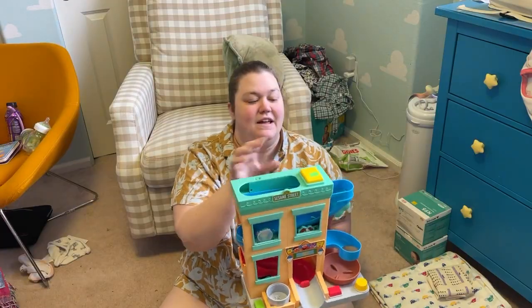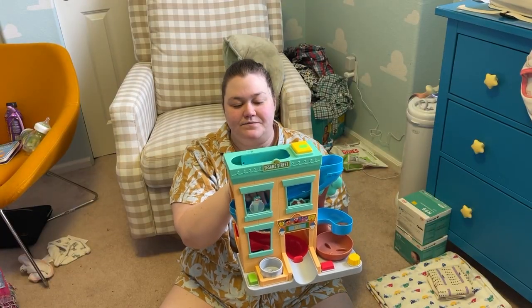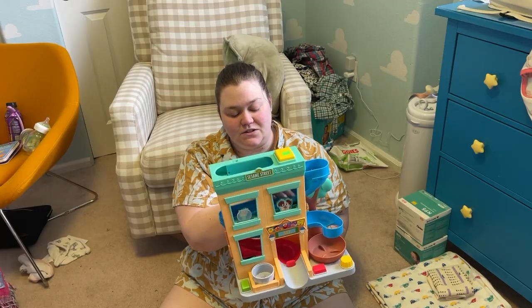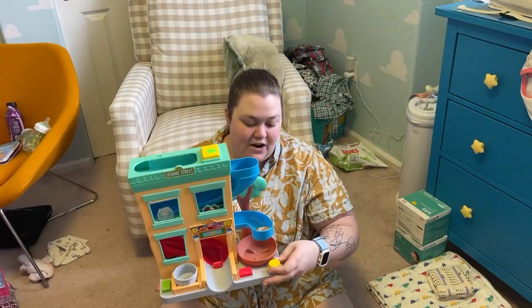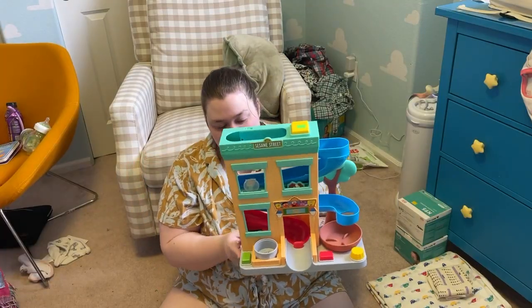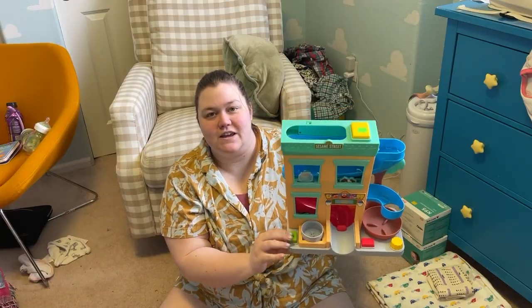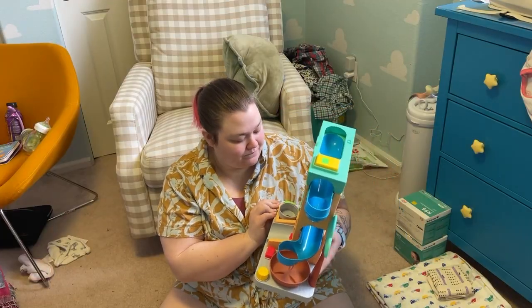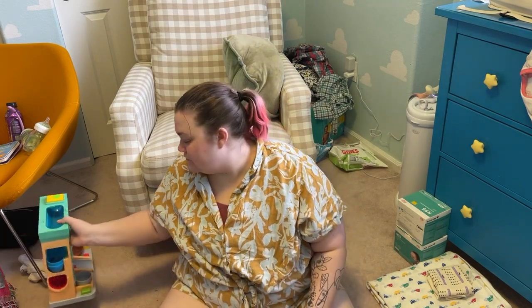But you let it go and they roll down and pop over these little things so that Dorothy and this little dog jump out. And it goes down into here and you can spin this. There's also, it can come out here, or you can put Oscar the Grouch in here and you can pop out of his trash can. Really cute. We're big Sesame Street Muppet fans, obviously.